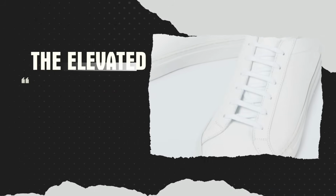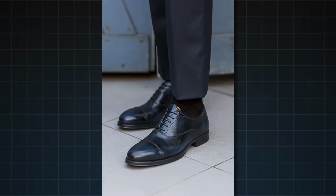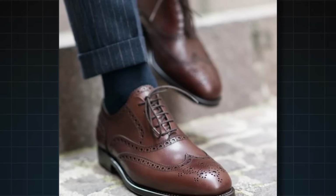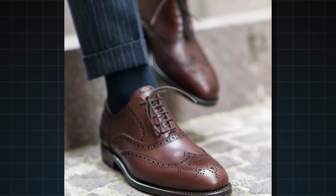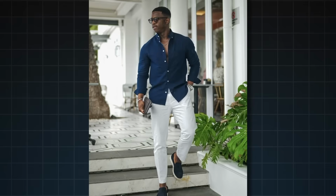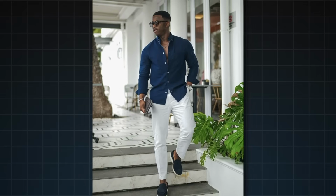Chapter 3. The elevated off-duty shoe. Okay, let's talk shoes, but not dress shoes. Everyone already knows a nice pair of Oxfords or brogues is essential. I want to focus on something more subtle. The off-duty shoe. What I mean is this: you're not always going to be suited up, but even when you're dressed down, you should never look sloppy.